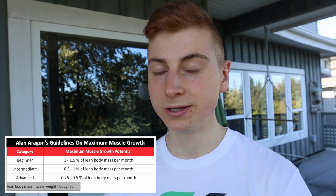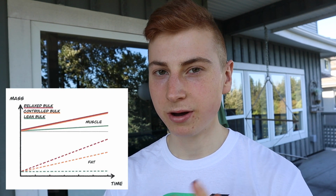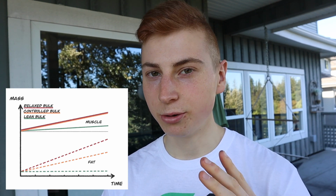So yeah, it may not seem like a lot in the short term, but in the long term, it does add up quite quickly. And also, if I were to gain a lot more weight month by month, most of that extra weight will probably be body fat and not muscle mass. So really, when it comes to bulking, slow and steady always wins the race.